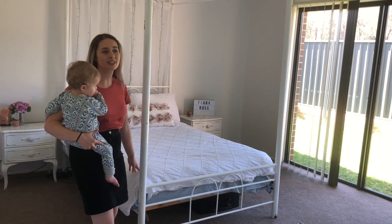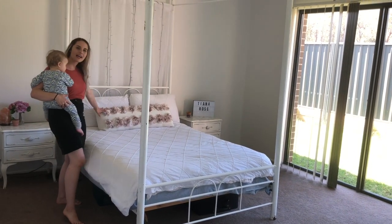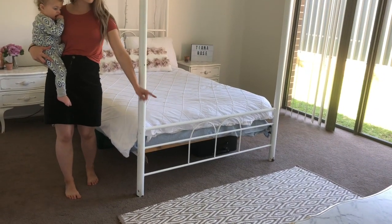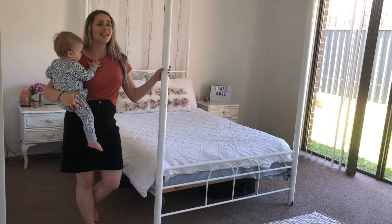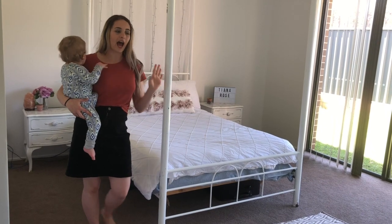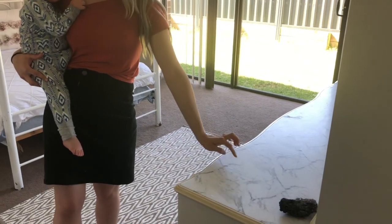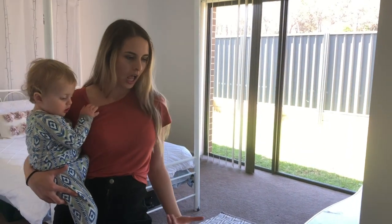This bedspread's from Target. That cushion over here is from TK Maxx. Our rug is from Seaweed and Sand. And as for our bedroom set, this has actually been in our family for about 6 years, and it was just a hand-me-down. And I actually marble contacted these surfaces to give it a little bit of vamping.